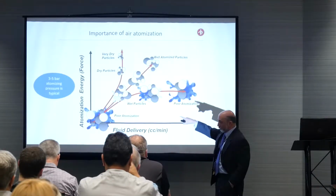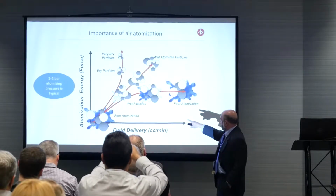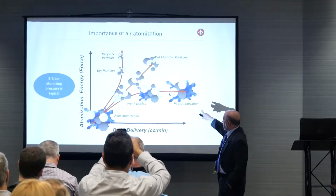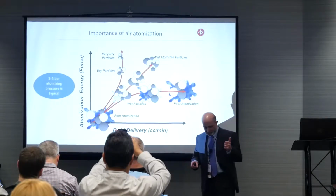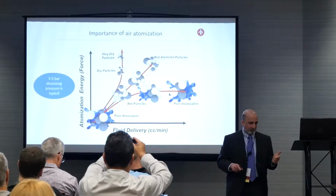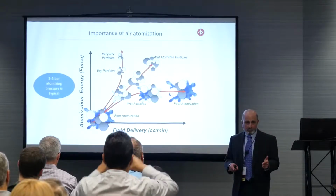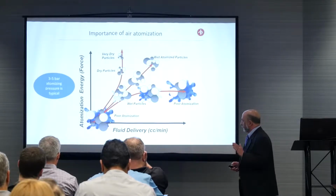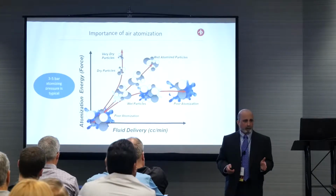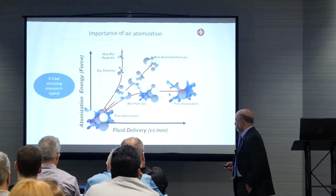If we're putting too much air, it's dry. Not enough air, you're not going to get a good level coating. Ideally, you want the right amount of fluid delivered with the right amount of atomizing pressure to deliver a proper coating thickness. Normally, atomizing pressure is about 3 to 5 bar. Okay? That's typically what we recommend. And that's common, yeah?